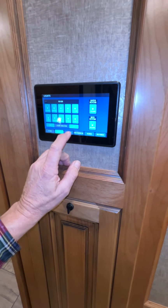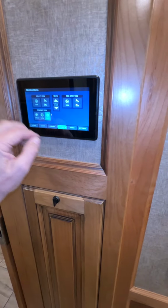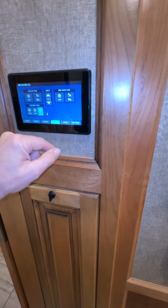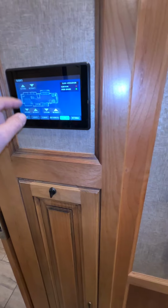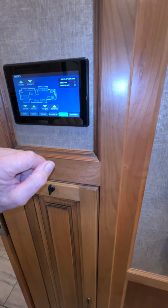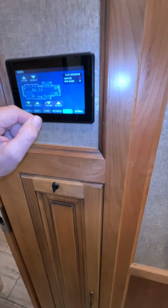Light panel, like I said, climate, mechanical. You can control all your galley fans, ceiling fans, galley shades, and then you can also push extend, retract all your slides from this page, as long as the park brake is set and the ignition is turned on.